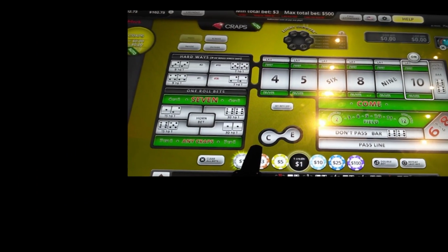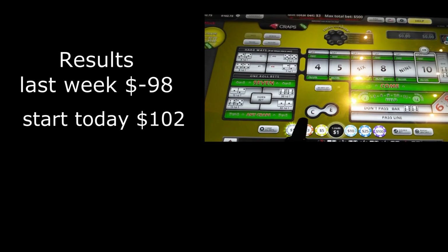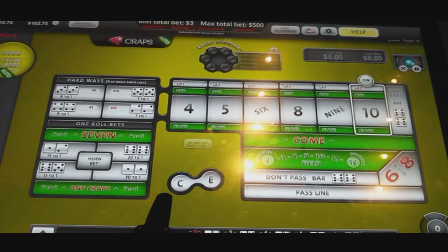Last week we went down about $98. Recall it was like 97 and change, so we made it 98. Today we bought in for the $2.73 that was left over from the last ticket, plus $100 more from our $500 bankroll. And we'll continue this play right now and see where we go.